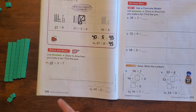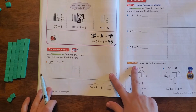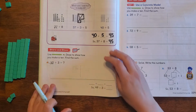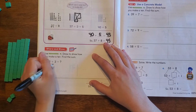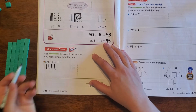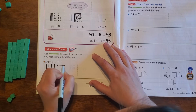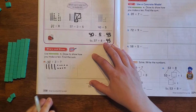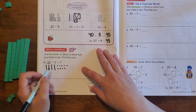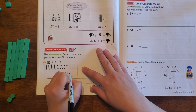So first, let's do the sticks and dots for the number 49. So go ahead and count them with me. We've got 10, 20, 30, 40, and then 1, 2, 3, 4, 5, 6, 7, 8, 9. And then we have 3 more ones.